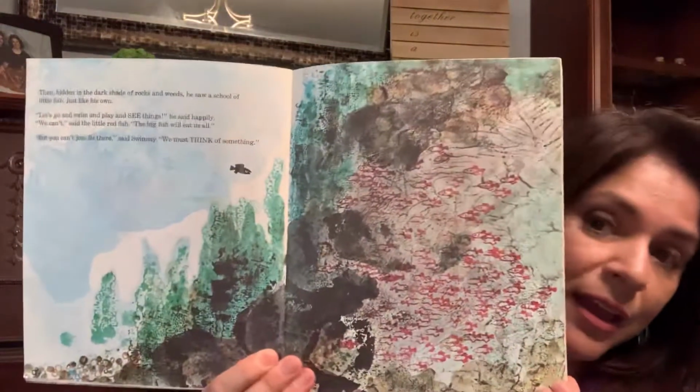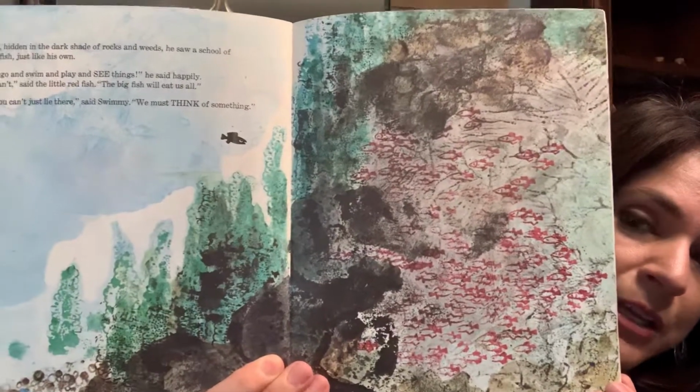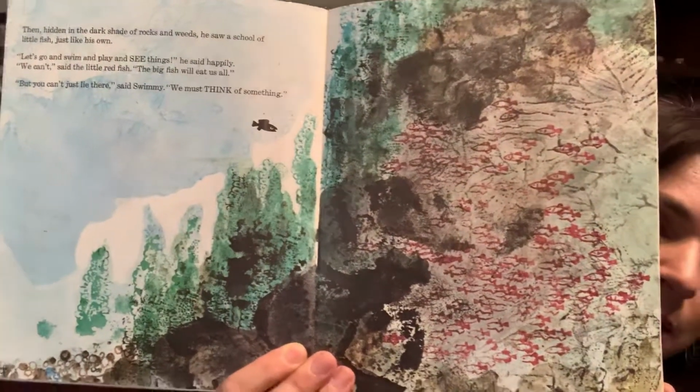Then hidden in the dark shade of rocks and weeds, he saw a school of little fish, just like his own. Remember what color they were? Let's go and swim and play and see things, he said happily. We can't, said the little red fish. The big fish will eat us all. But you can't just lie there, said Swimmy. We must think of something. So he's already escaped being eaten. He might have an idea.